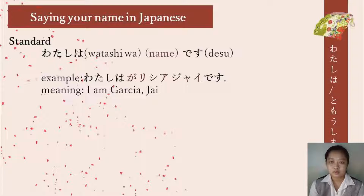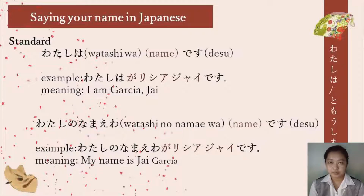The standard form of saying your name in Japanese uses the pattern of watashi wa plus your name and the word desu at the end. Watashi wa means I am, and the word desu at the end of a sentence signifies politeness. For example, watashi wa GARCIA desu, which translates to I am GARCIA Jai.